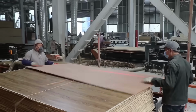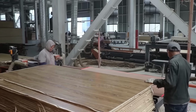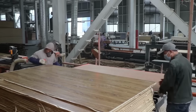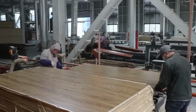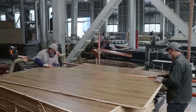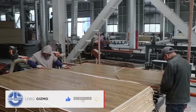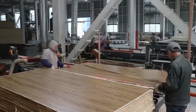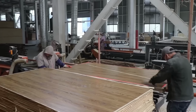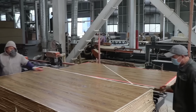Veneers frequently have dust, debris, and surface impurities like sap or bark residue after drying. These could make the gluing procedure more difficult and lower the plywood's overall quality. To remove loose dirt and debris, brushes, either human or automated, are usually used during cleaning. However, this is often carried out by employees personally examining every piece of plywood.